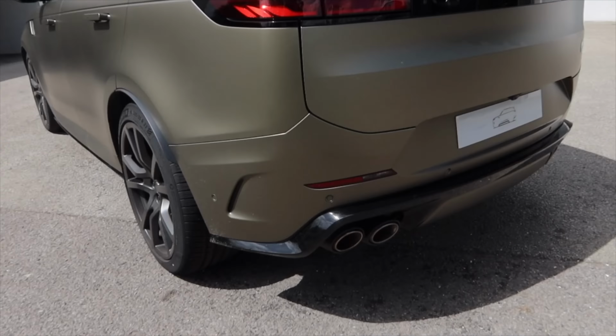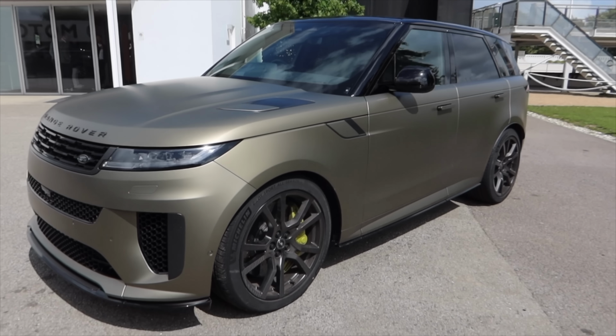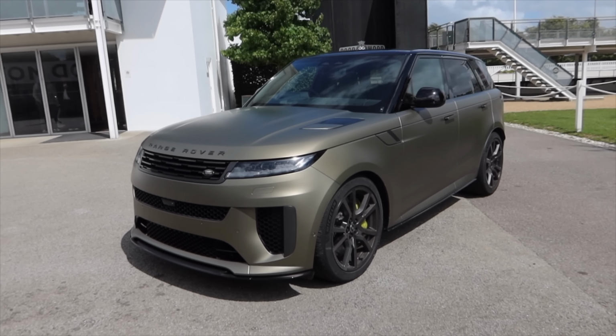It's brilliant, but this is the SVR replacement, and I just cannot wait to jump in and experience this flat out, and not only that, get a chance to feel it in its different driving modes as well. It is an amazing bit of kit. When we see it sat there, guys, look at it sat there. This is a truly mesmerizing car, and I just cannot wait to go in it and enjoy the car flat out. Let's have a little look inside, because look at all the carbon fiber that we have and everything else. Isn't that just a stunning car?